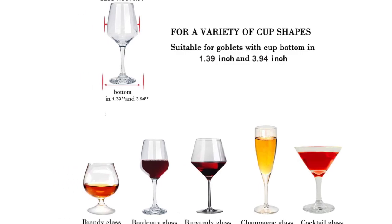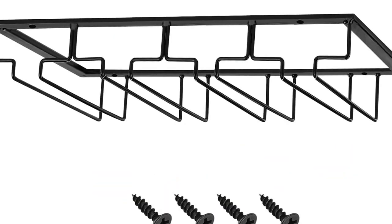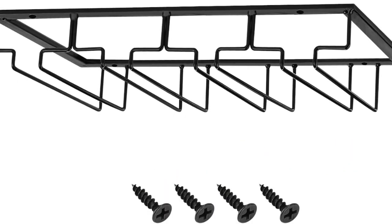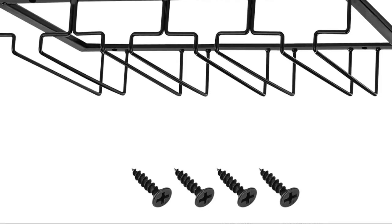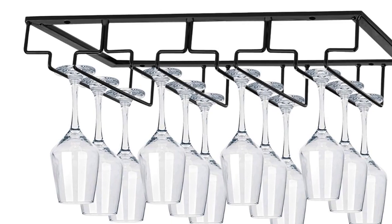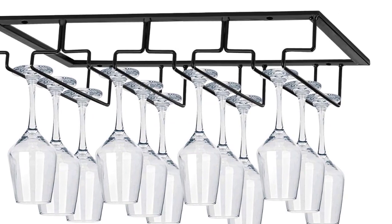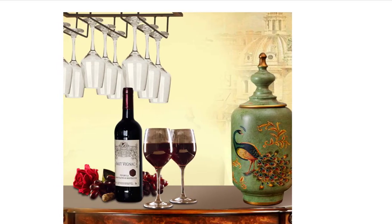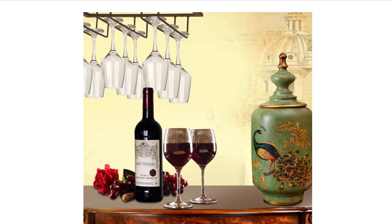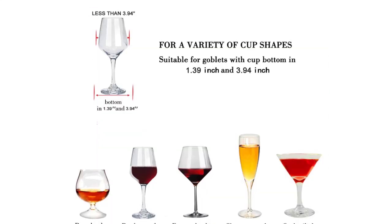Advantages. Elevate your kitchen with a sleek wine glass holder. The Mocha wine glasses rack fits neatly under cabinets. Save precious counter space with its smart design. Easy installation ensures a hassle-free setup. Keep your glassware organized and within reach. Perfect for busy kitchens or bars. No more searching for the right glass. Everything is stored neatly in one place.